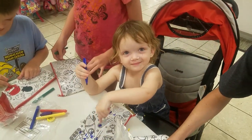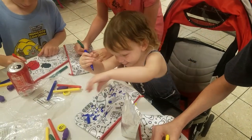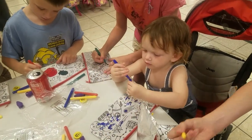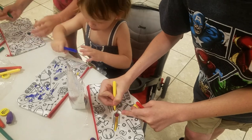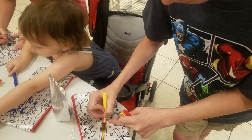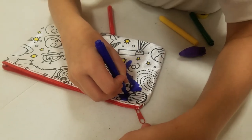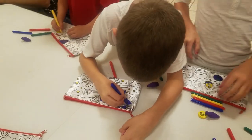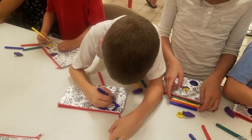Oh, Jordan, good job. Oh, that's cool. Is that really cute? Whenever you tap it, it just goes up. Daddy, it's interesting how absorbent they are. You just touch the marker and it just... I know, it goes everywhere.